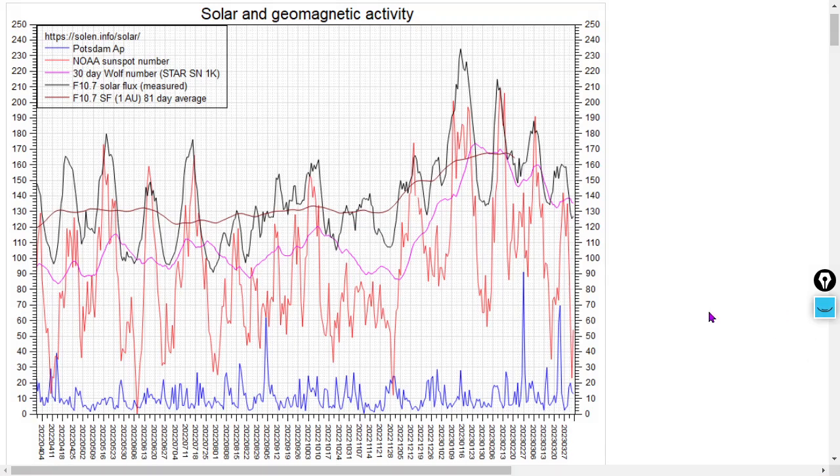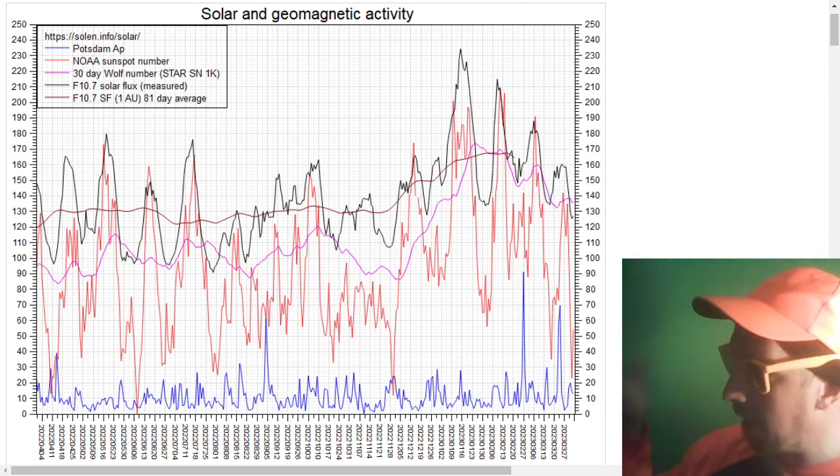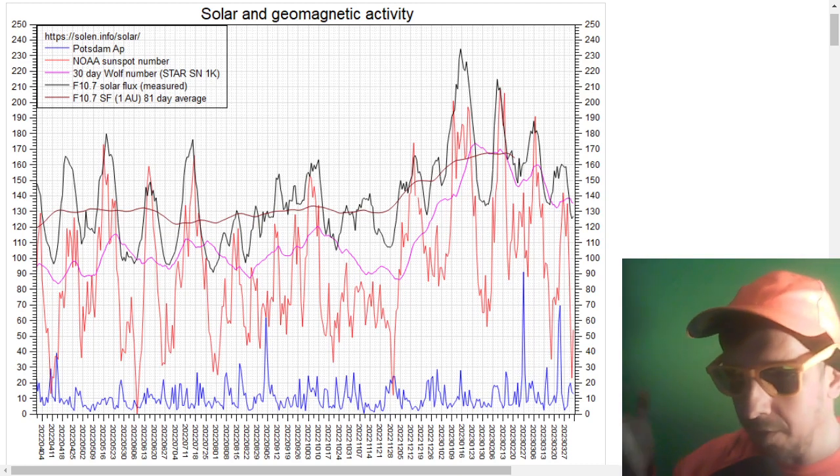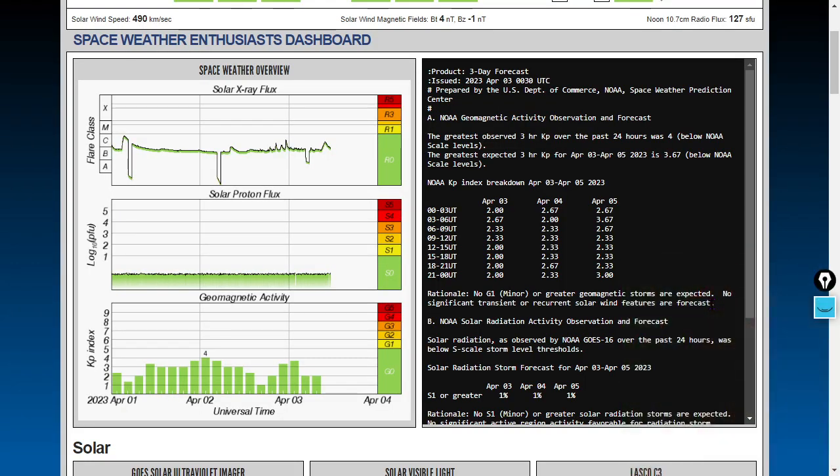So there's a breakout coming. You can quote me on it. There's a breakout coming. And that's a 1-year graph, by the way. It shows you the red line is the sunspot number, and the black line is the 10.7 centimeter radio flux. Space Weather Enthusiast dashboard here, not forecasting any geomagnetic storms or geomagnetic unrest.